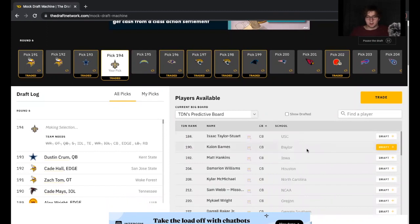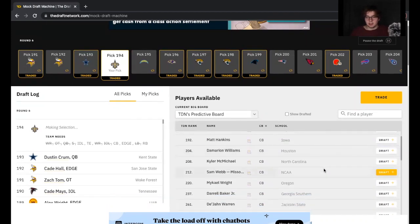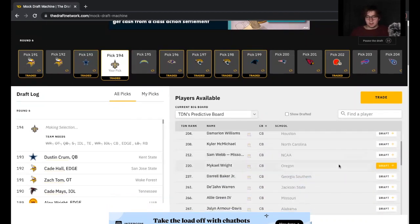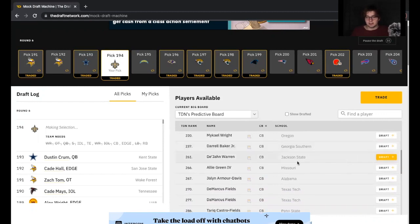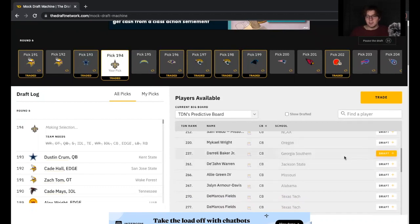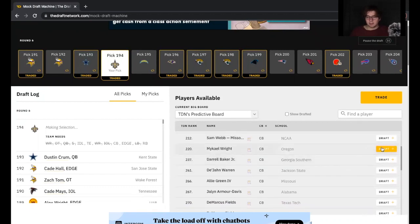Let's go back to the corner spot as well and see if there's anything we could add on here. I kind of do like Mykael Wright here out of Oregon. He's a player who is supposed to go higher, didn't have quite the season he was hoping to have, and I actually do think he makes some sense. We also have Dejon Warren from Jackson State. Of course, Jackson State's been put on the map in recent years. Let's go ahead with Mykael Wright here, though, from Oregon.